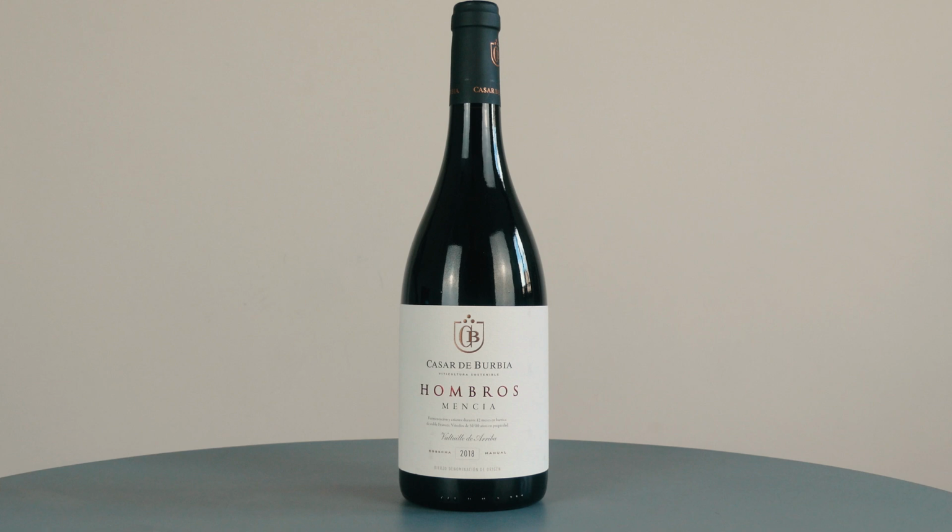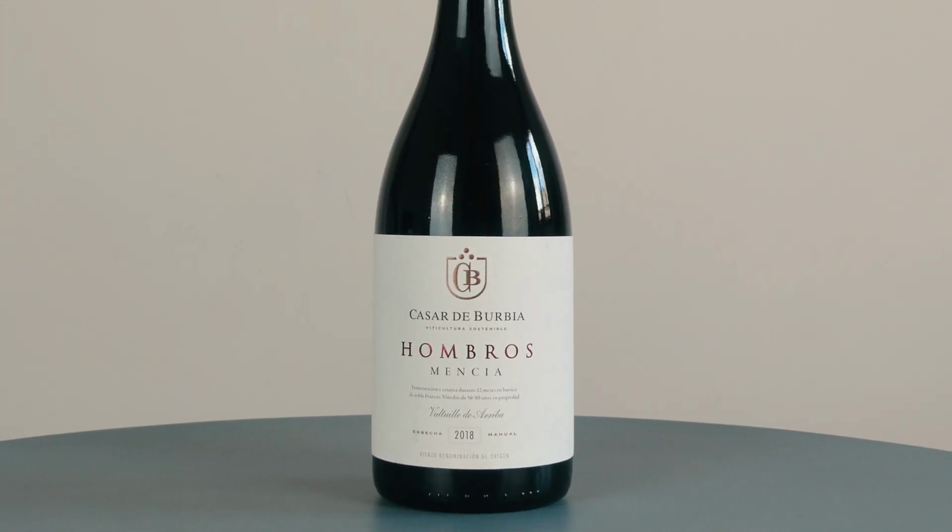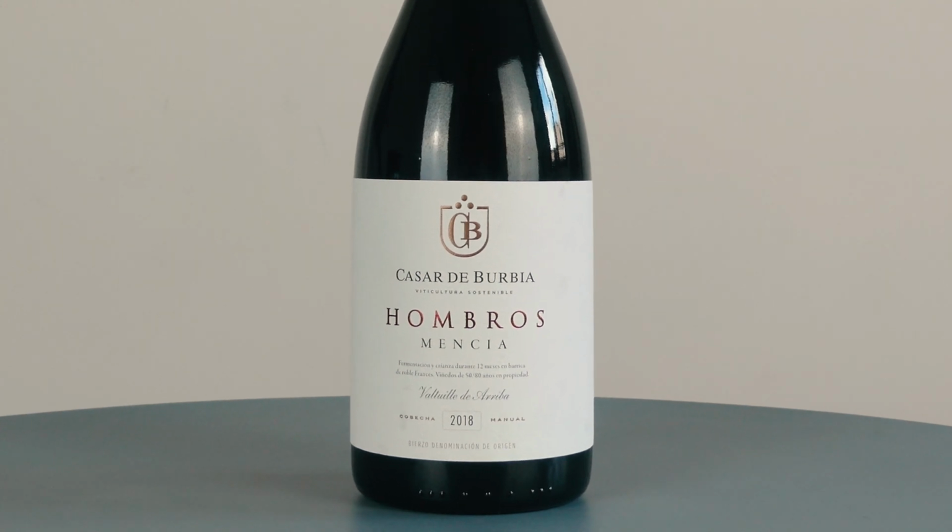But again, it's a wonderfully fresh example of the Mencía grape from Denominación de Origen Bierzo.